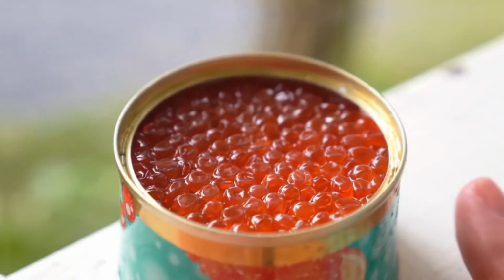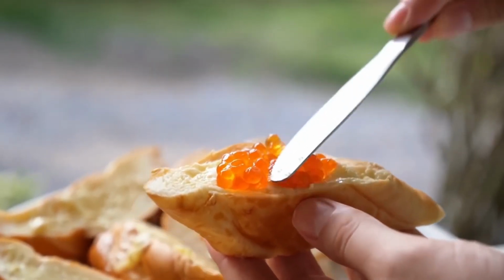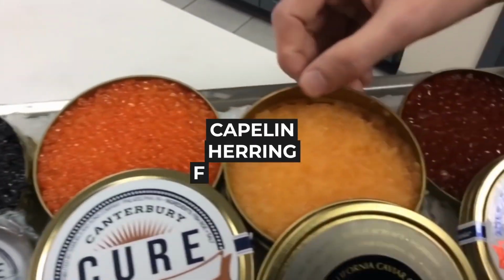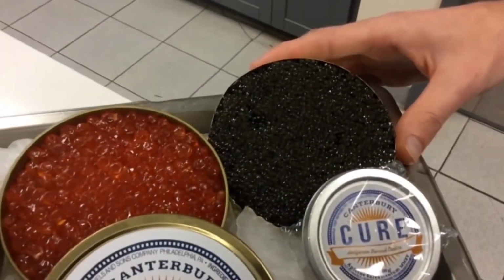Maybe there could be some membrane you missed. No? Sort the caviar into grades, package, send to store shelves. There are so many types of caviar. Capelin, herring, flying fish. Why are some species sold for $5 while others are worth $100? Now let's get this straight.